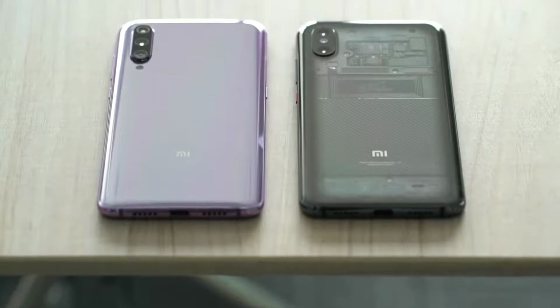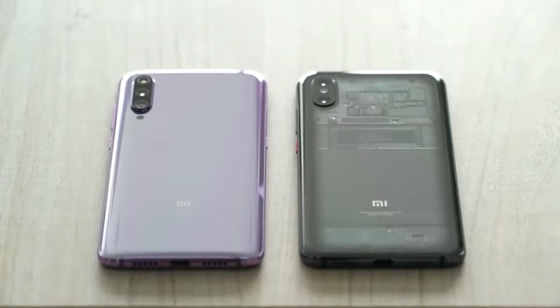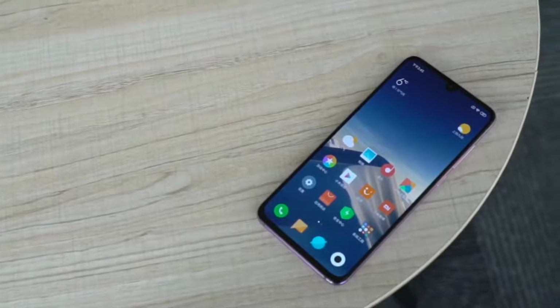The reflective glass back is really beautiful. It also has several other colors. To make the phone more beautiful, the bottom chin has been extremely reduced. Thanks to panel packaging technology, it almost looks bezel-less.